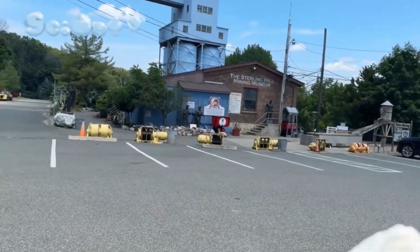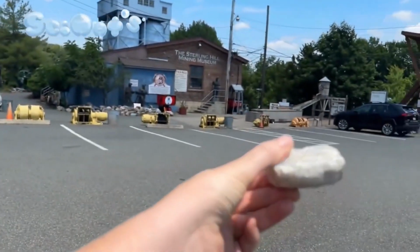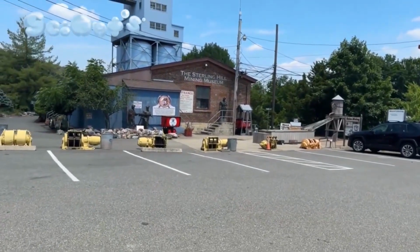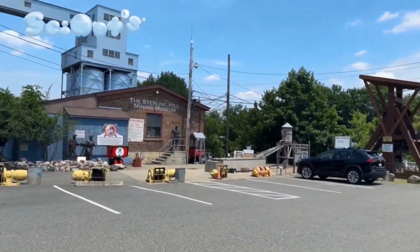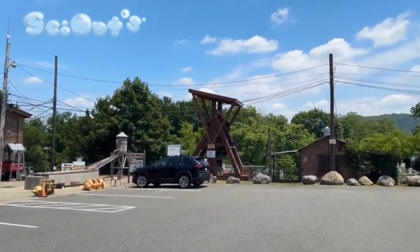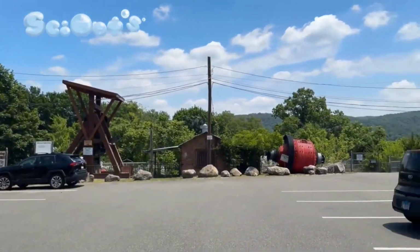This is a good rock, isn't it? Now, is it worth $5? Probably not, but it was her first rock, so we had to keep it. We'll see if it fluoresces. It's calcite, so it might fluoresce. It has the ability to fluoresce. It just doesn't have the right combination of everything.